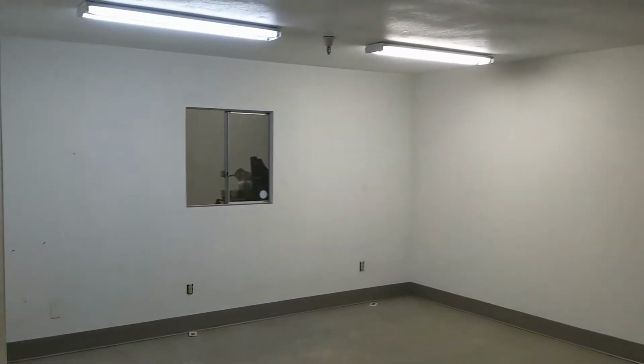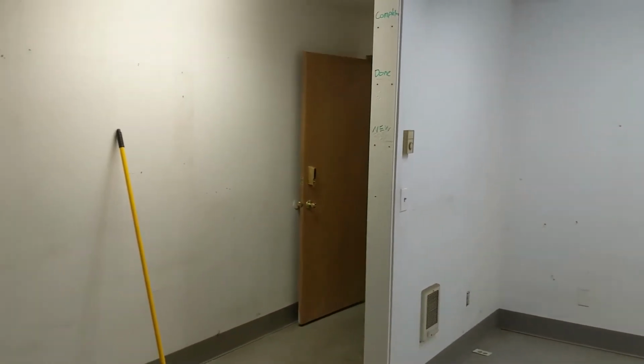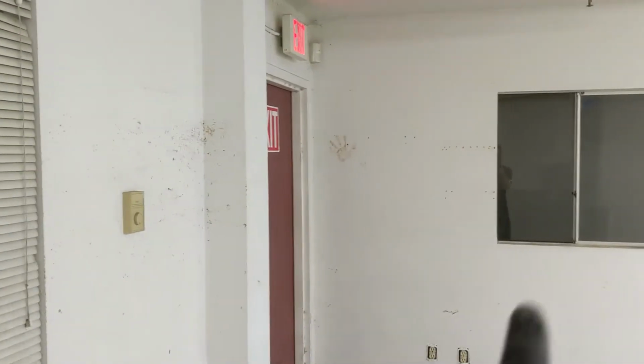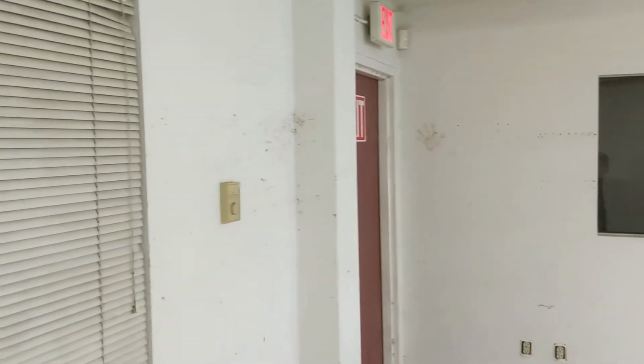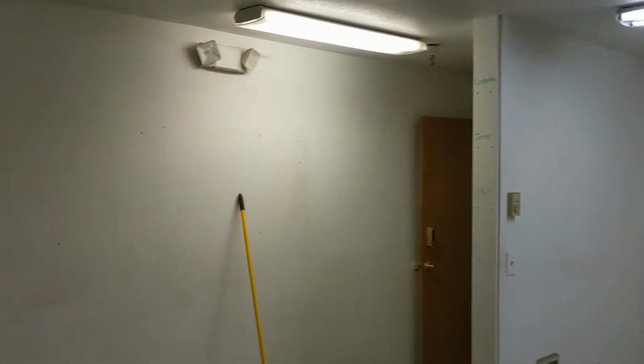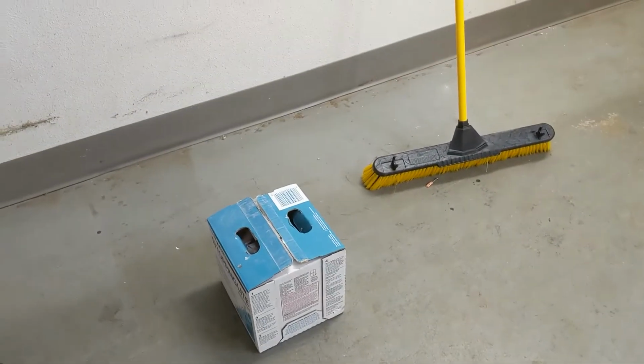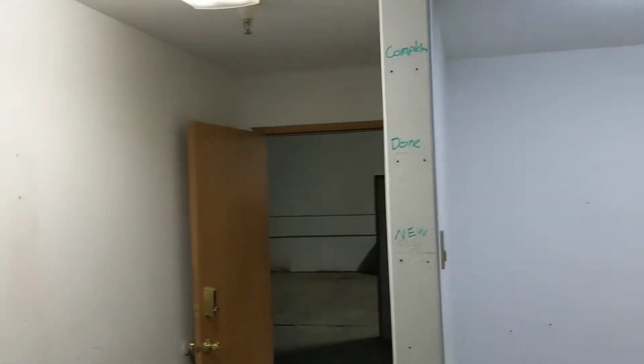Alright, this is what the office looks like. Looks like a mess. The walls are covered in crap. And I got 3 gallons of paint right there. So I'm gonna go in, clean up all these holes, patch up all the nail holes, and then get this thing painted.